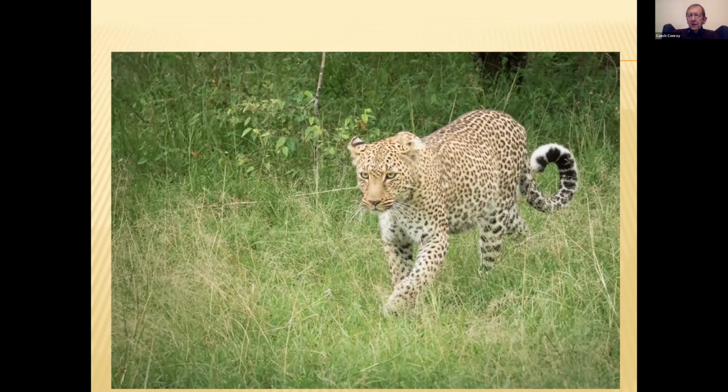I mentioned earlier that some of these animals of more conservation concern that aren't so common tend to have their own names assigned to them. That last one, the male, was called the lookout male. Lookout is a particular area of the Masai Mara, and this female is called Bahati, and she was quite an old female at the time.